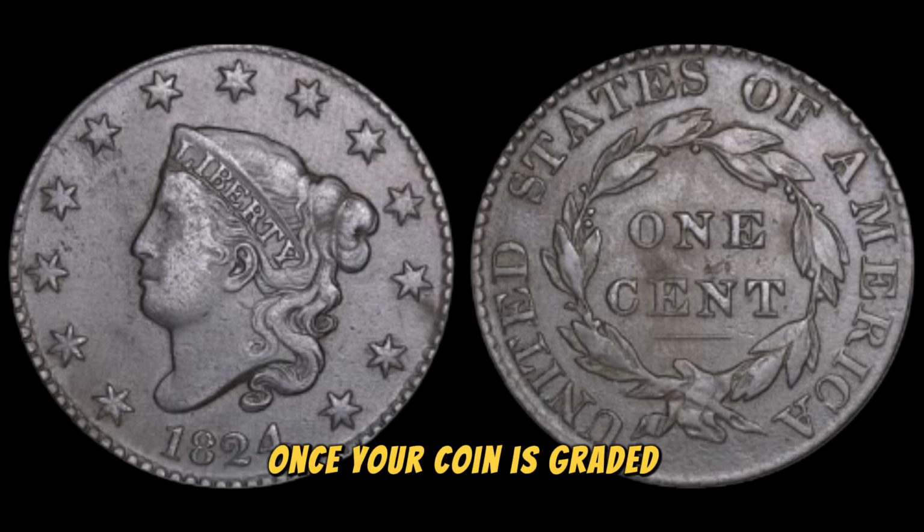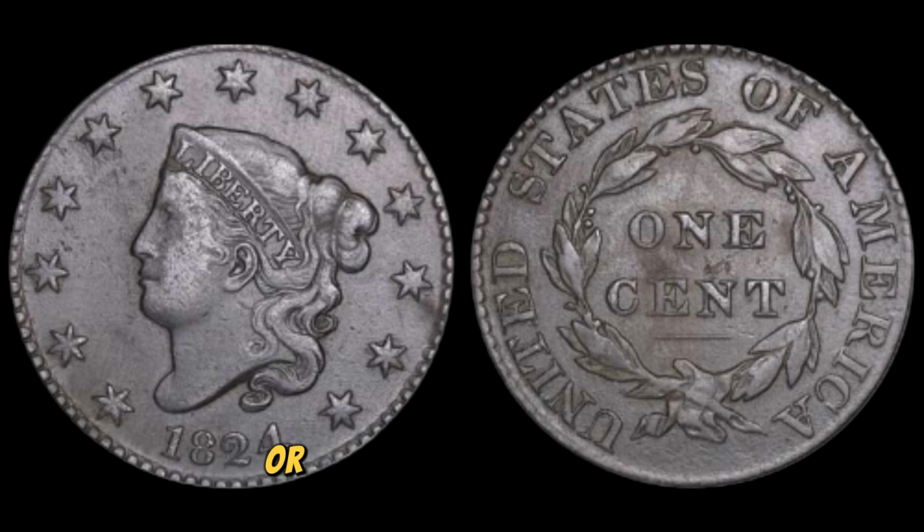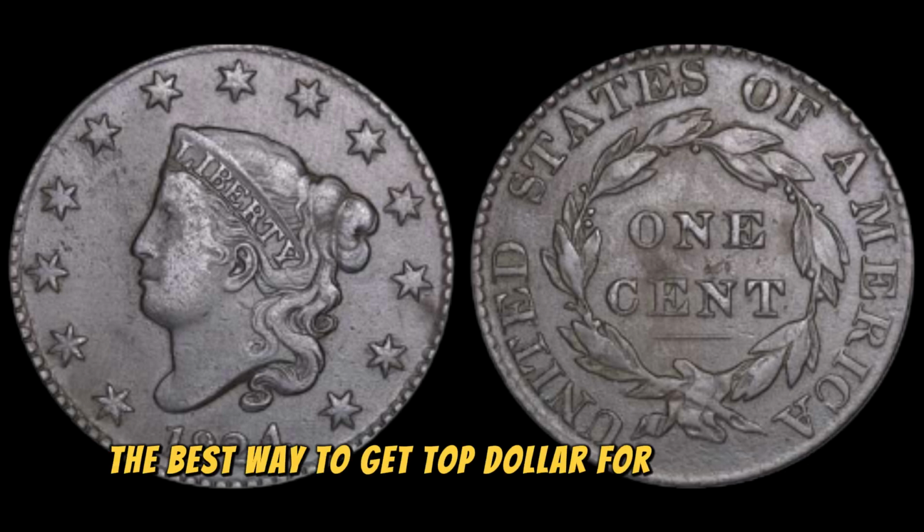Once your coin is graded, you can sell it at an auction house or to a private collector. Keep in mind, rare coins like the 1824 Liberty 1 cent are in high demand, and auctions are often the best way to get top dollar for your piece.